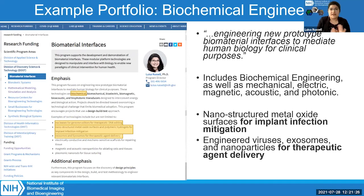So if we look just at biochemical engineering, since that's the one that we're highlighting today, there's a couple examples on the website of different overall themes or research themes that might fall under this umbrella. There's actually also, if you scroll down on our webpage, a list of all of the funded grants within this portfolio, so you can look through those and get an idea of if this is a good fit for you. But generally, we see examples like nanostructured metal oxide surfaces for implant infection mitigation, and things like engineered viruses, exosomes, and nanoparticles for therapeutic agent delivery.